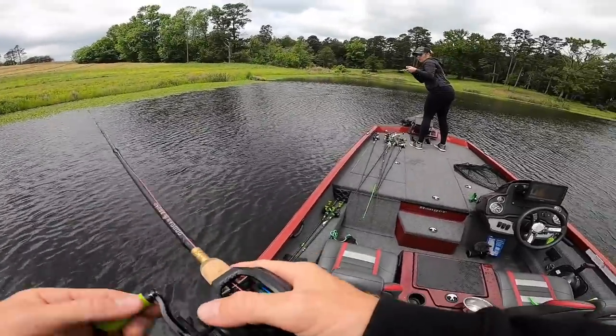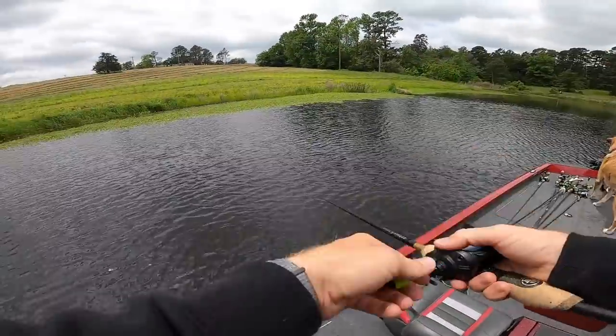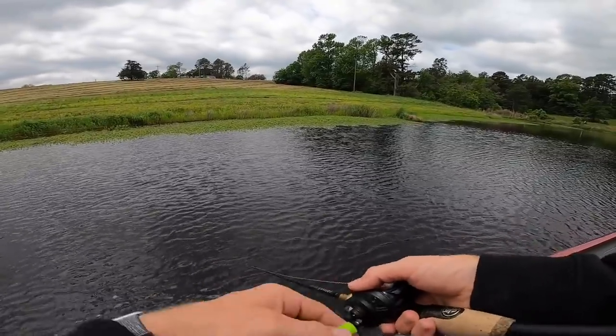Oh, whoa. He ran with it. How cool was that? Another one on the Texas rig for her. They are tearing that thing up, but that one's gonna be over 14 as well. So she's gonna toss him right back in.